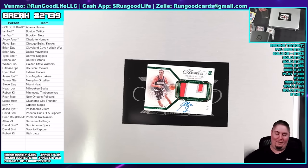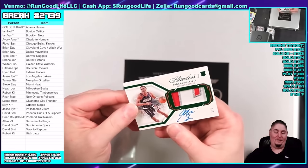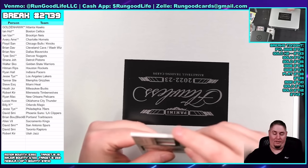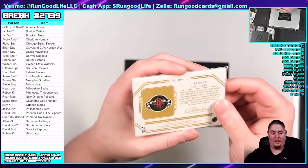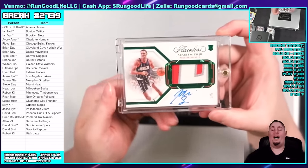That is 1 of 5. Is that a true? Oh, my God. Is his jersey number 1? Is his jersey number 1 or 2? Holy cow. Game use patch 2. What a card. Game worn materials. Holy cow, the rich get richer. Hitman rips. Come on. Jersey match 1 of 5.